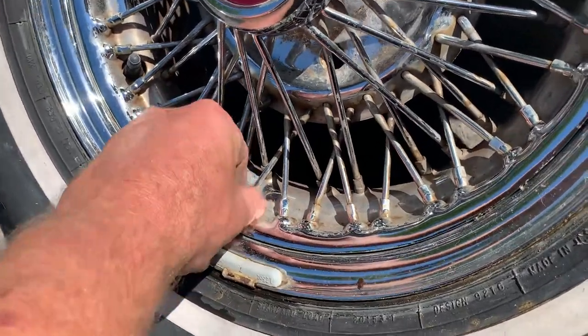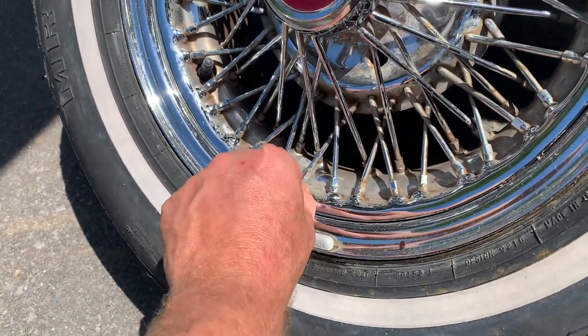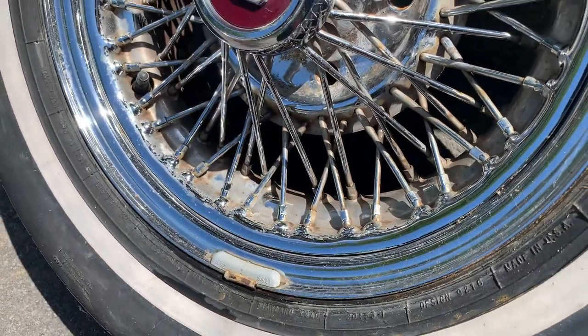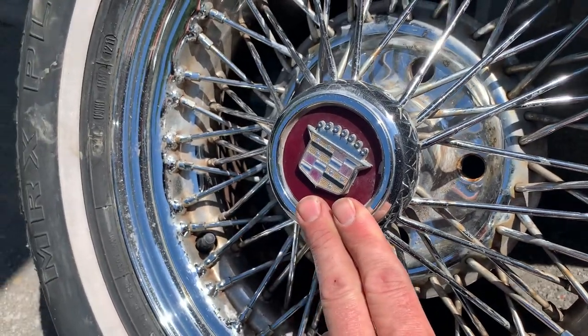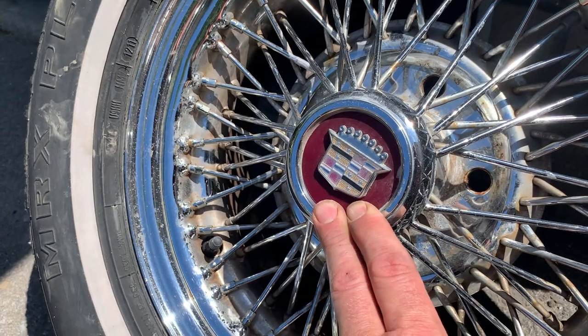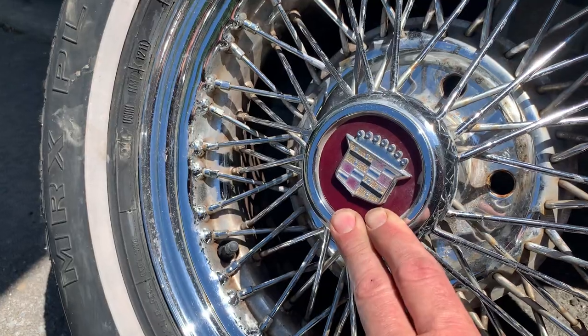Look at that. You see that? Look. It's coming right off. A lot of this is just surface stuff, eh? So, oh yeah. These are going to clean up nice. So nice. It has all center caps. These are not cheap to buy if you lose one. But yeah, so 89 True Spokes. Beautiful set. They're going to clean up absolutely stunning, I'm sure.